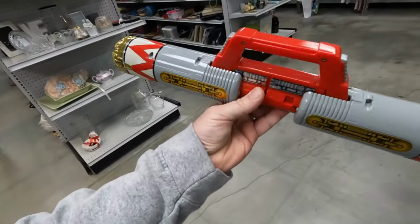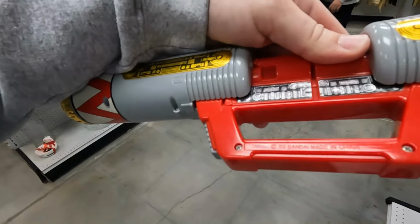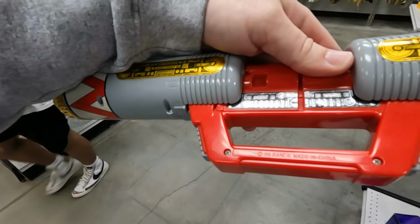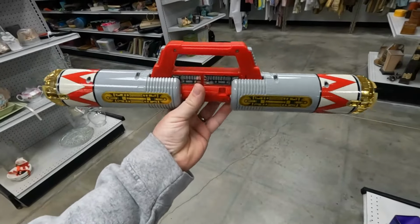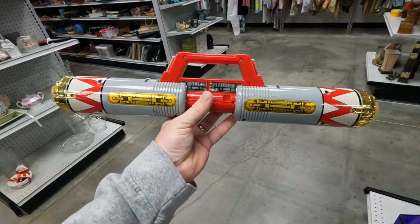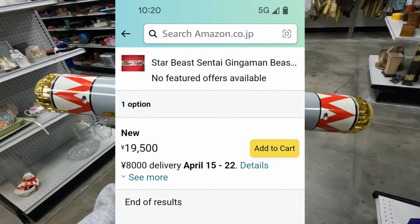I don't know exactly what it is, but I believe it to be Power Rangers. It is 1999 Bandai, made in China. And when I do a Google Lens search, the only thing that comes up are in Japan, like Amazon Japan.